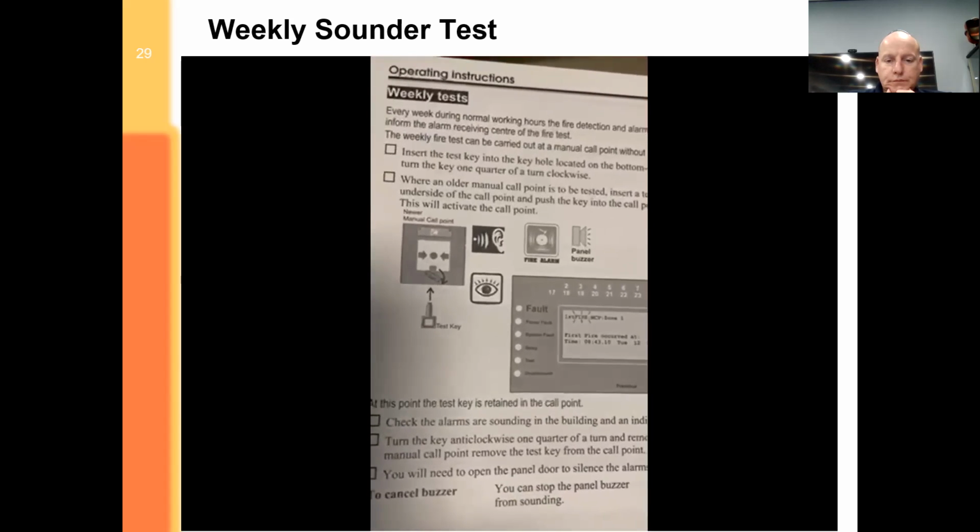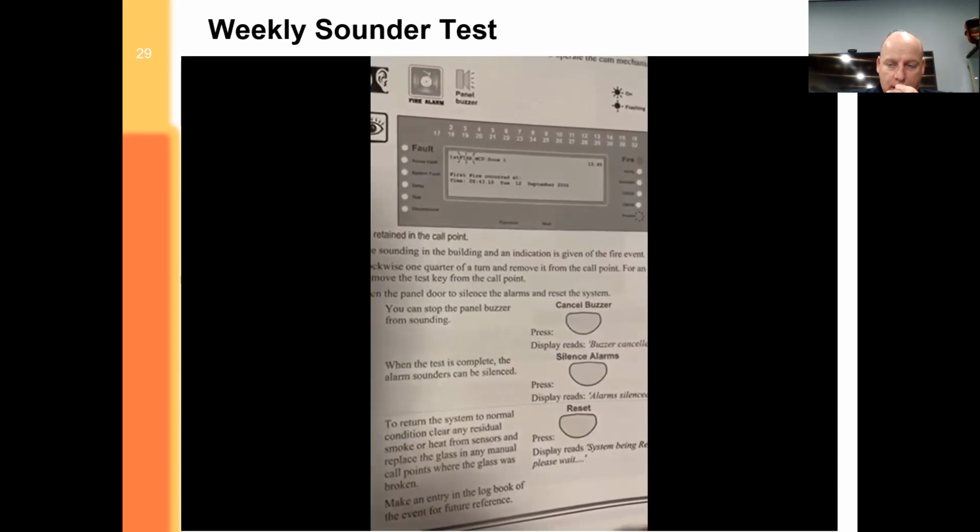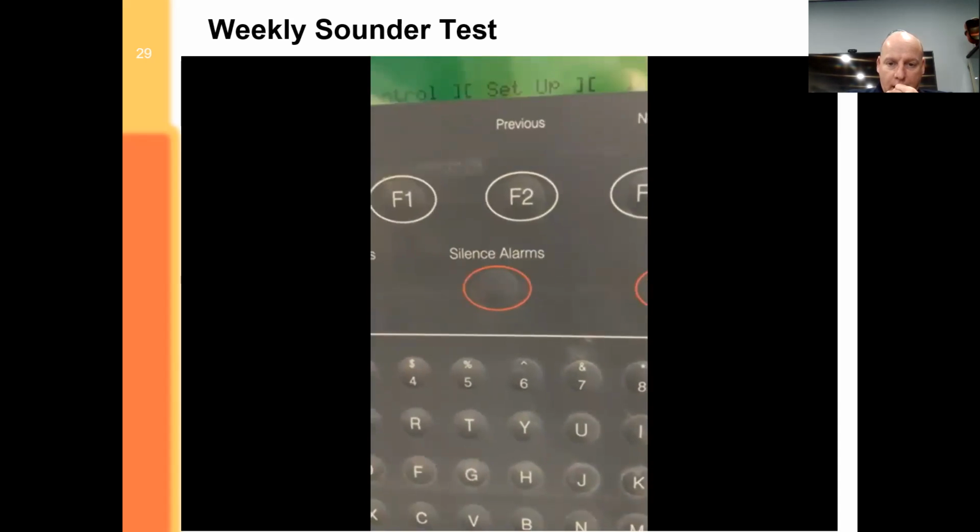However, the difference is to engage the alarm, it is done via hitting the manual call point with the test key, turning it through 90 degrees. And then when the sounders are activated, then you can allow it so that tests can be checked, that people can hear the alarm. But once that's done, stop the buzzer by pressing cancel buzzer. Then silence the alarm when we are complete and satisfied that people can hear the sounders in the various locations. That can sometimes take up to a minute. Press silence alarms.